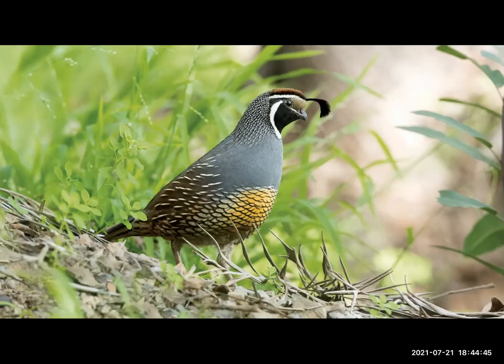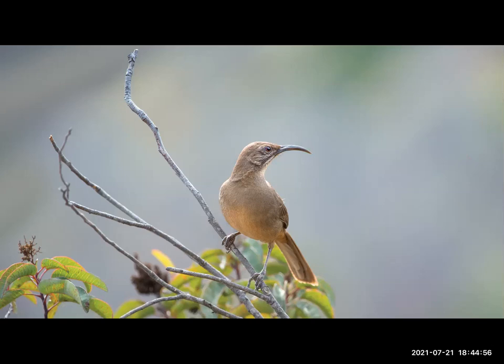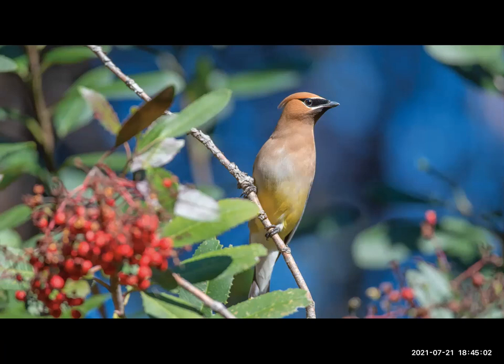Now, I do want to point out one thing about this garden. The east side adjoins chaparral habitat, allowing a natural entryway for species of animals that need an expanse of native habitat, like California quail and this California thrasher. But the majority of the animals we get in the garden, like the cedar waxwing, can end up in virtually any of our yards.